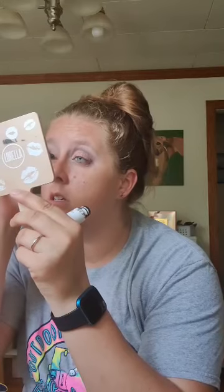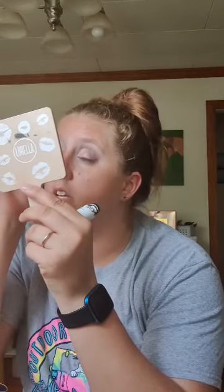This is such a pretty palette. I cannot believe I sat around on this one. I'm just going to go in with mascara. I'm not going to go in with eyelash primer or anything, but I can tell a difference.